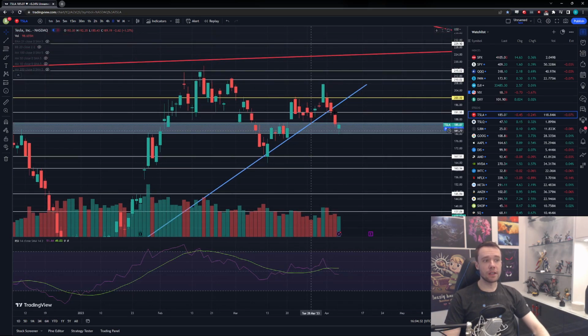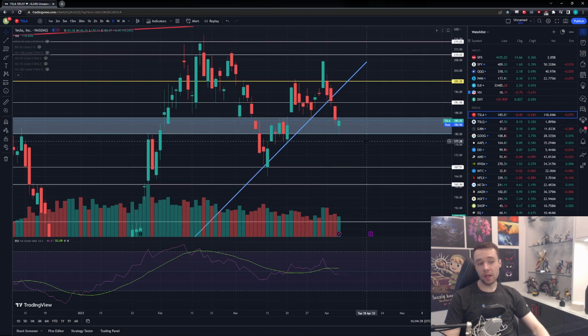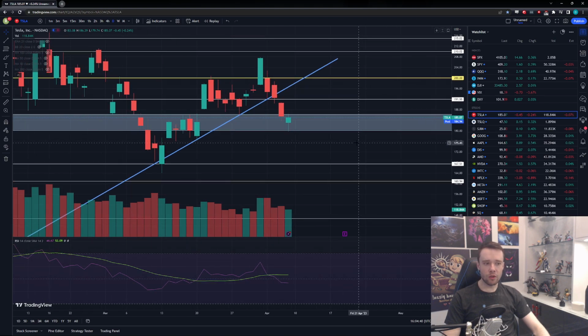But nonetheless, all that being said, after Tesla did fall out of this, on this candle, arguably right here, but even more so the fall through yesterday, the downtrend, in my opinion, seems at this point almost inevitable.